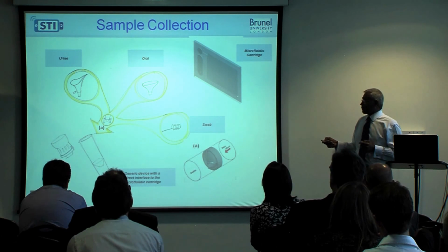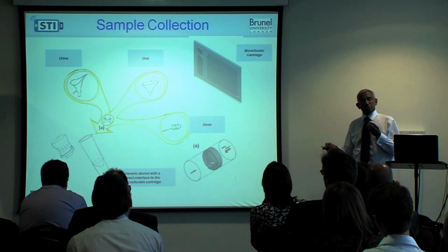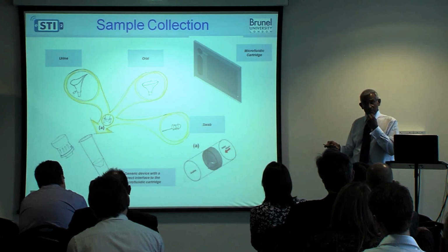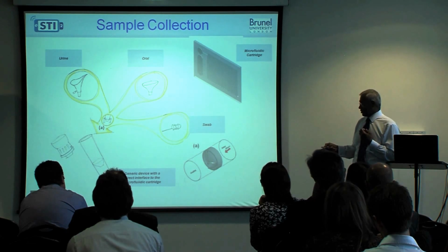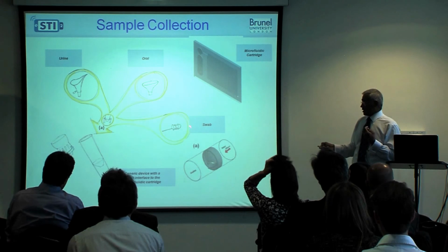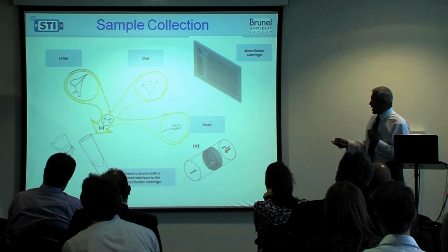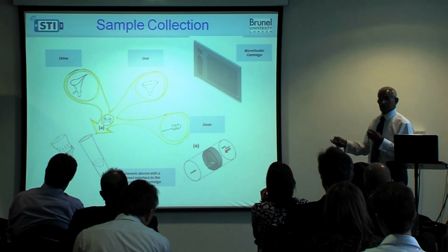And in some cases I'm being told by clinicians that these STI pathogens could also be in your saliva, so you need to collect the saliva as well. And of course swabs are another way of doing it at the moment. Most of the STI pathogens are collected using swabs. So we have now got some sort of devices that we are dealing with at the moment.